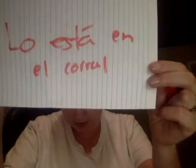Lo está en el corral, that means him is in the corral, right? Her is in the corral, them is in the corral. It's like it's a mistake. It's not a subject pronoun, it's a direct object pronoun.